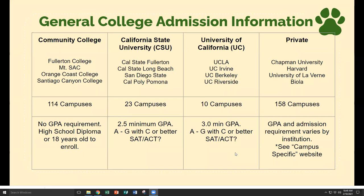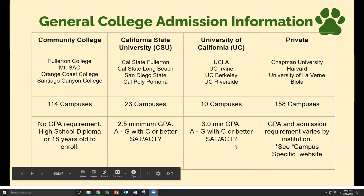And those A through G requirements that Ms. Cormier is going to speak a little bit more in detail about will be required. You'll have to pass those classes with C's or better. And right now, stay tuned because the SAT and the ACT, if you've heard anything in the news, there's a lot more going on right now with what that could possibly end up being. So with you guys being current freshmen, that may change coming down the road. So stay tuned for that requirement.